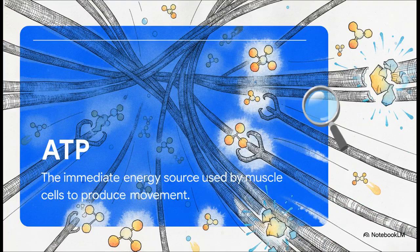Now, none of this microscopic pulling happens for free, right? You gotta pay the toll. The immediate energy source, the currency your muscle cells use, is a molecule called ATP. Think of ATP as the cash that pays for the myosin to keep pulling. Your body is just continuously churning out ATP by breaking down carbs and fats to fuel all these intense chemical reactions.